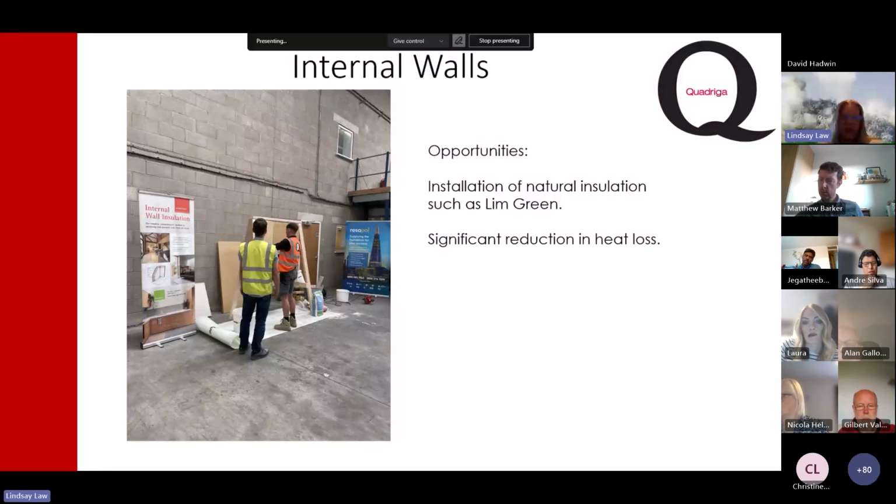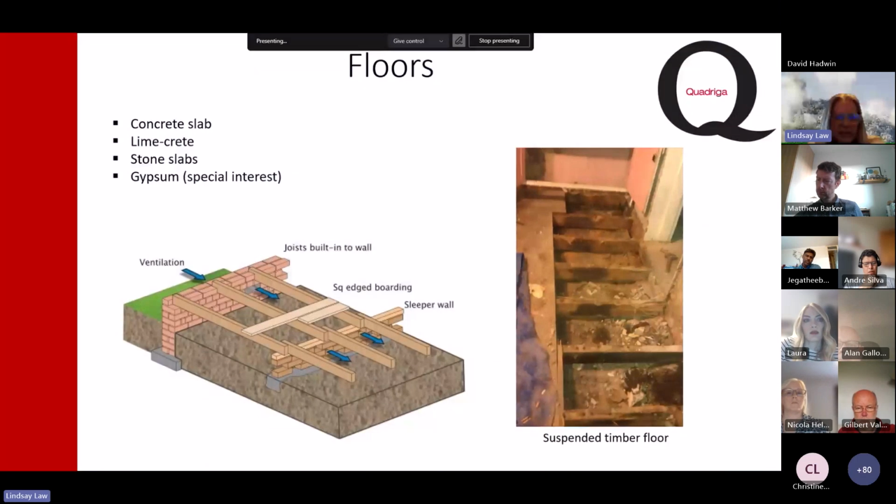Floors, there's a number of forms of construction that we see in floors of these buildings. We've got concrete slab, limecrete, stone slab. We do sometimes find gypsum, particularly in early traditional buildings, if it was in a location where supply of that was plentiful. If we do find a gypsum floor, they usually have historic significance, worthy of conservation, and in many cases, it's going to have to be protected. They're going to be original to the building, and that authenticity contributes notably to the property's special interest.